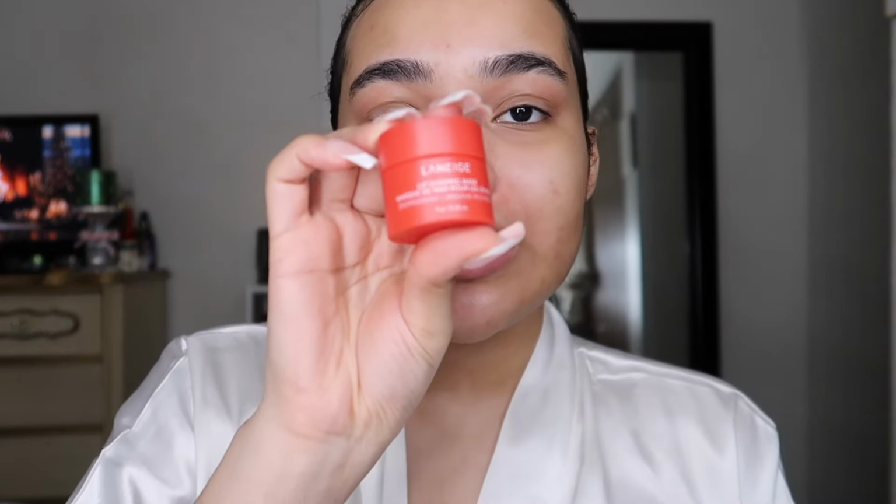I need some deep hydration. Of course, I'm gonna use my Laneige lip sleeping mask. This lip mask is going to give me immediate hydration.